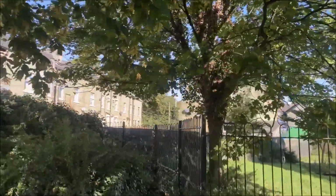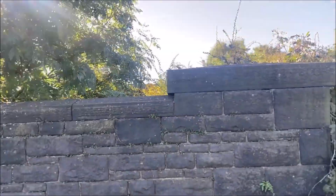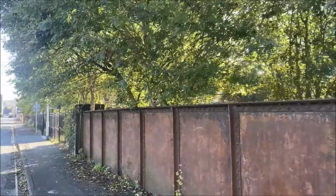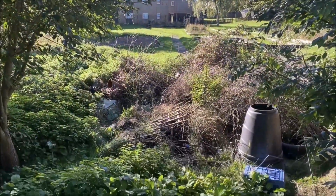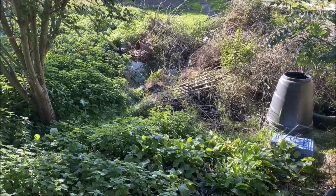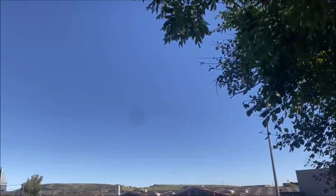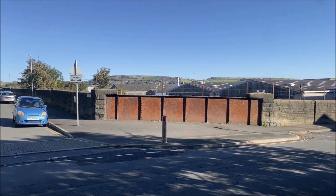So we'll get over to that bridge. And here we are on Batterson Road with our next bridge. You can see the stonework there. This is our iron siding for the bridge, not sidings for trains. And that is our track bed, completely filled in. I can't get access to it to see what this side's like, but we can see it's very well filled in. Now the bridge goes across at an angle, and that's our other side there.